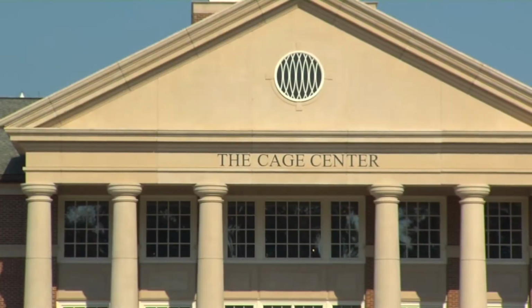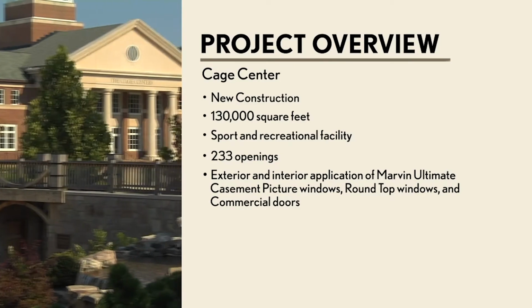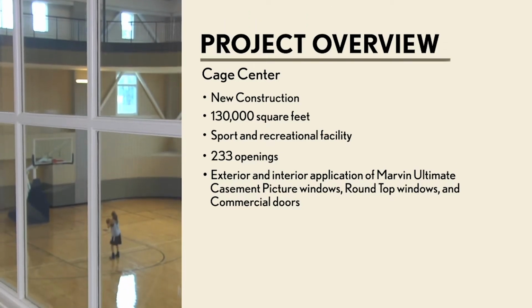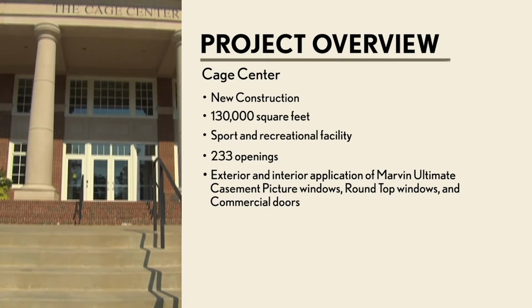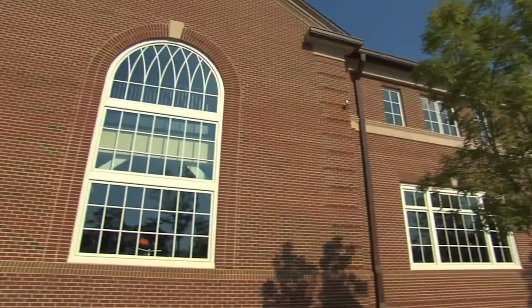There's no way to miss the Cage Center in the heart of the campus. This 130,000 square foot recreation and sports facility, designed by Hastings and Chivetta Architects, is a new addition to campus. From team practices to a jog on the treadmill, this building is always in use. Marvin-clad wood windows and doors were chosen for their exceptional durability and also for their ability to match the historical context of the surrounding buildings.